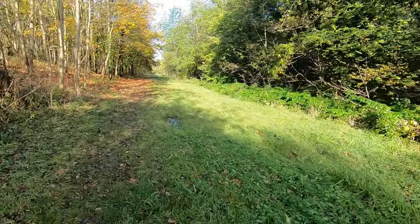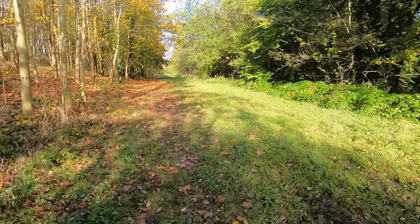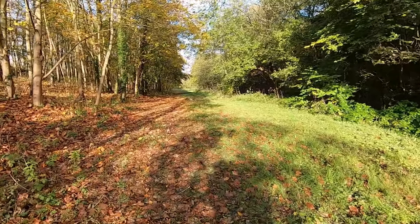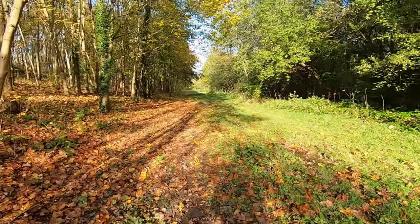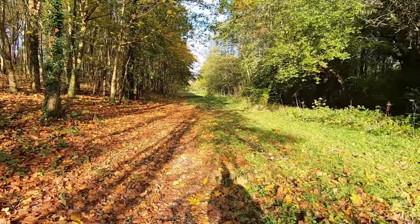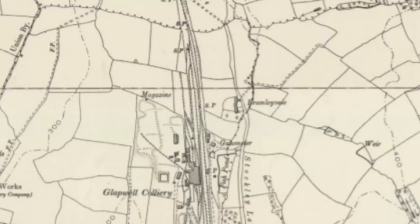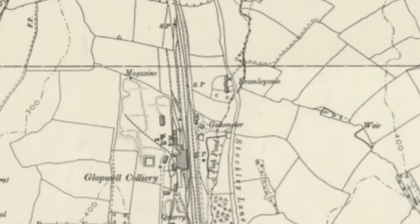Now Glatwell also had its own station, and it opened a little later than the previous one of Rowthorn and Hardwick, 1892. But it did have the same year of closure, back in 1930, so an even shorter lifespan than our previous station visited today. So Glatwell Station, that was another one which had a really, really short lifespan.